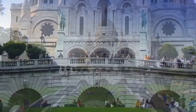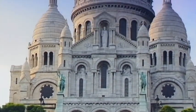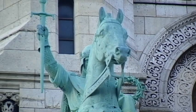Built at the end of the 19th century as a symbol of national revival, Montmartre's Sacre-Coeur has the appearance of a white fairy tale palace.